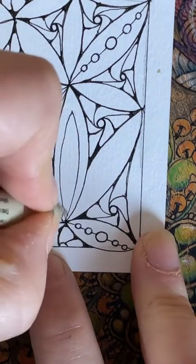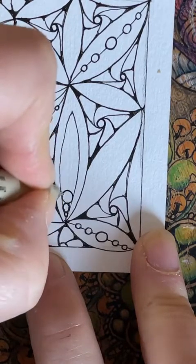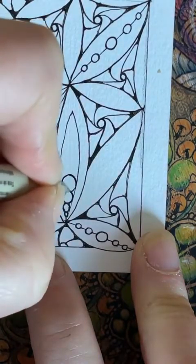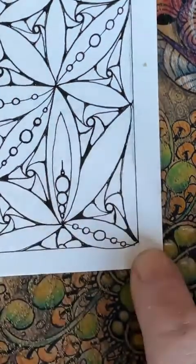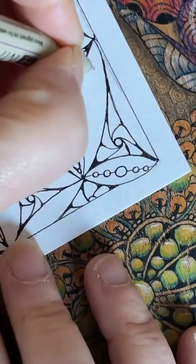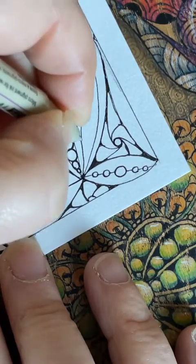And then I'm going to add a bubble, add a bubble, add a bubble, add a bubble. You see, they're getting bigger each time. It's just sort of filling the space. I'm just going to put a little one and then a little line. Okay. Let's do the same on this one. There we go. Back to the point. Back to the point.